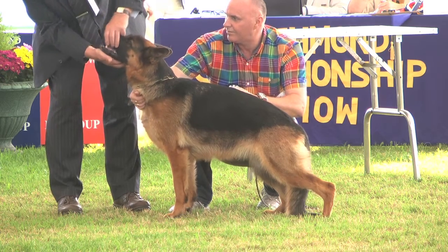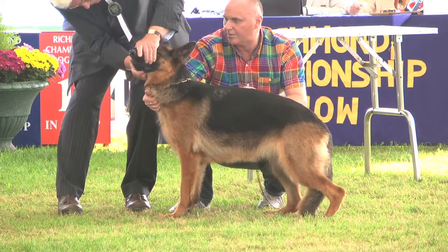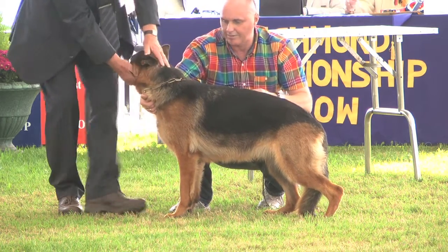There was an entry of 48 German Shepherd dogs for Judge Sharon Bowen. Sharon found her best of breed winner in this bitch, number 3115.